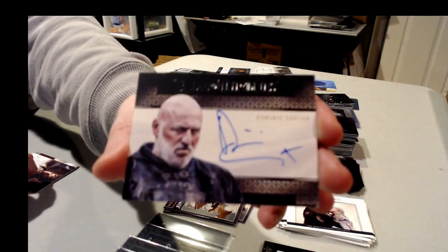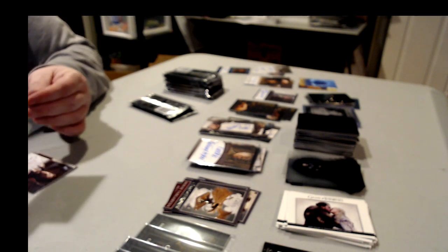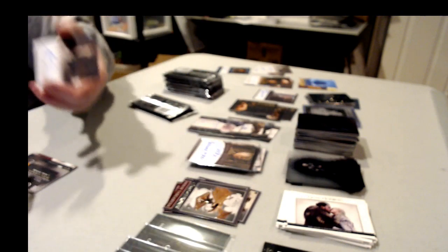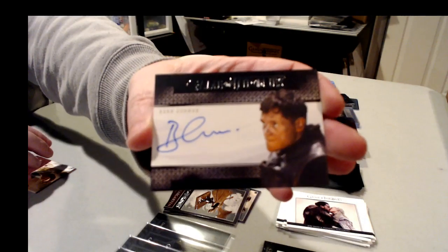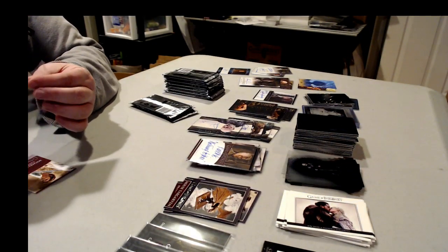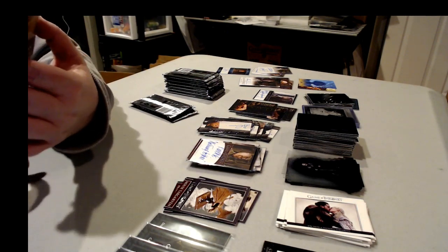Dominic Carter, Valerian. Mark Rissmann. Vern Gorman, Valerian. And what do we get here? Game of Thrones, Michelle Fairley.